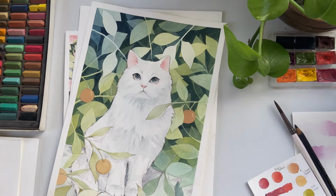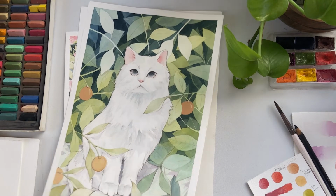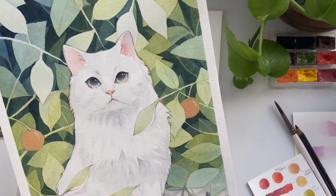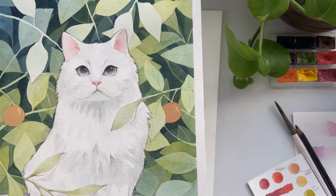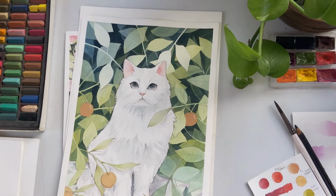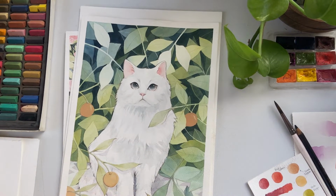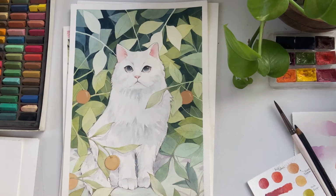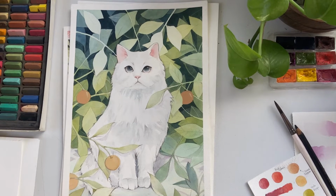Now, this is a painting that I did some months ago, actually. This is my first time using cotton paper for watercolors. I think the result is absolutely incredible. This is a white cat. I really wanted to achieve some magical element in this painting, and I wanted the contrast to be one of the key factors in it. I really love how the cat stands out.